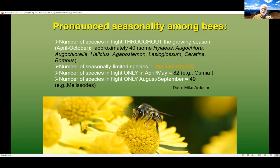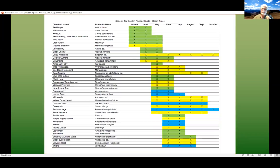Some species, for example, Osmia, mason bees, are only active April and May. So if you don't have anything blooming in April and May, you're not going to have these mason bees. Similarly, August and September is when you tend to see most of the Melissodes, the longhorn bees. If you don't have anything blooming then, you're not going to be able to support those bees. So when you start figuring out what you want to plant, start thinking about the season.